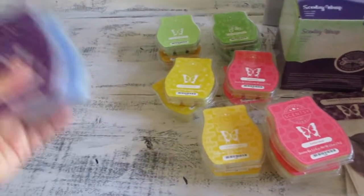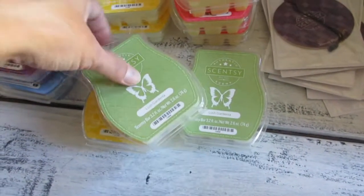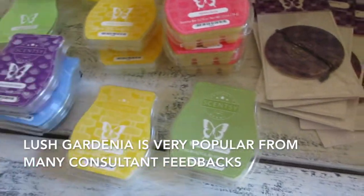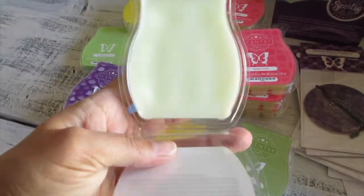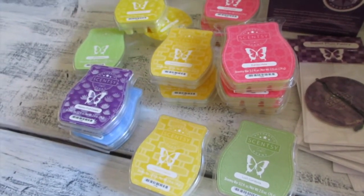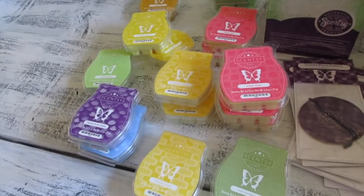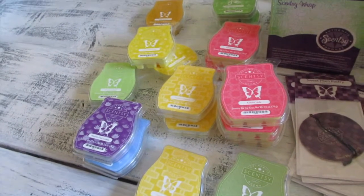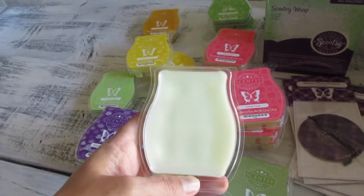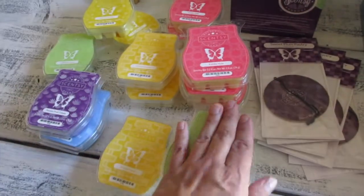So currently my favorites during spring and summer, first one is Lush Gardenia. It smells just like gardenia, very fruity, flowery, it has that clean flower scent, not overpowering. Sometimes I know gardenia can be a bit too strong for me, but this one is perfect. So I love this, one of my favorites.